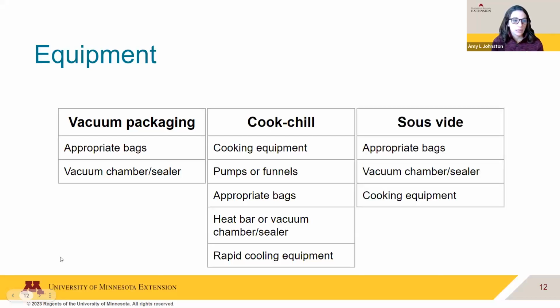And then sous vide requires the appropriate bags or packaging, the vacuum chamber, and then any cooking equipment. Like I mentioned, there's some fancy units out there that can do it all in one, the cooking and the chilling.